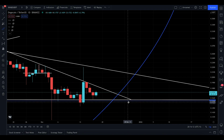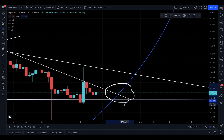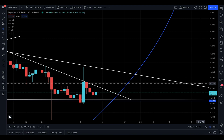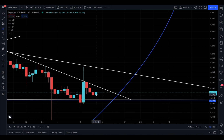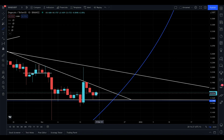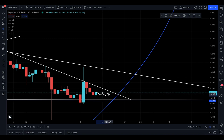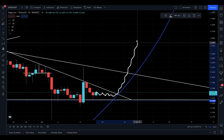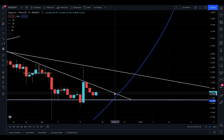Now look at this arc, and look at the apex of this resistance and look at the line there. Now a breakout for Doge is very, very, very soon. We might not need to wait until 14th of February, and we can actually see Doge touch this line once again, as it did in the previous history as well. Move a little bit sideways just like that, and then touch it, break out of it, and then you start moving towards north.